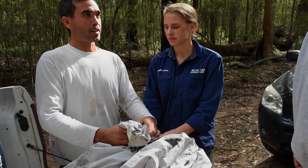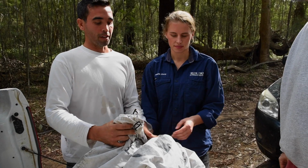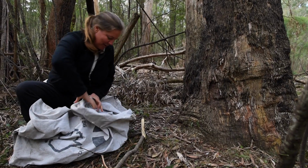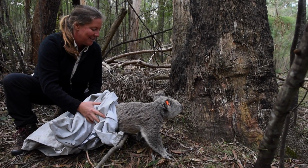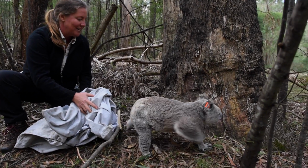She's quite old. I think she's about 8 and she was positive urogenital last time. Okay. Right. Sort of roll her back, yeah. Just as you can see. There she goes. There she goes. That's your tree.